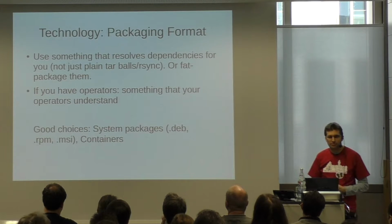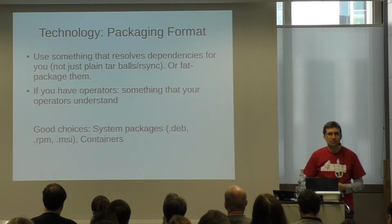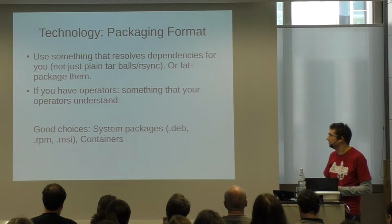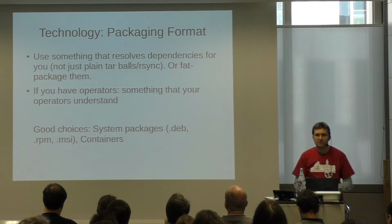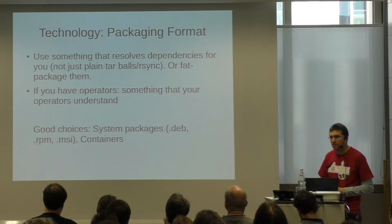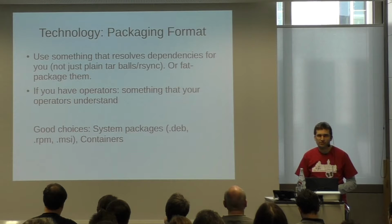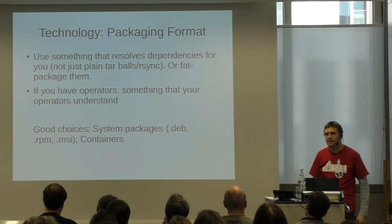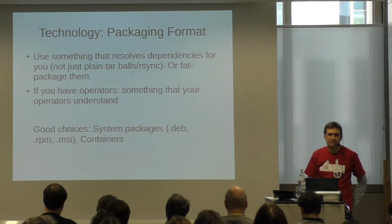When you're doing some kind of automatic or continuous delivery, you have to make some choices of technology. And the one that most other choices hinge on is the package format. Some people just make a tarball of their software or use rsync to copy it. I tend to avoid that because if you use a, let's say, sane packaging format, the installer will automatically resolve dependencies for you. So if you need a libmysql, the C MySQL client or something like that, and you declare that as a dependency of an RPM or Debian package, then that will automatically get installed for you when you install that package.